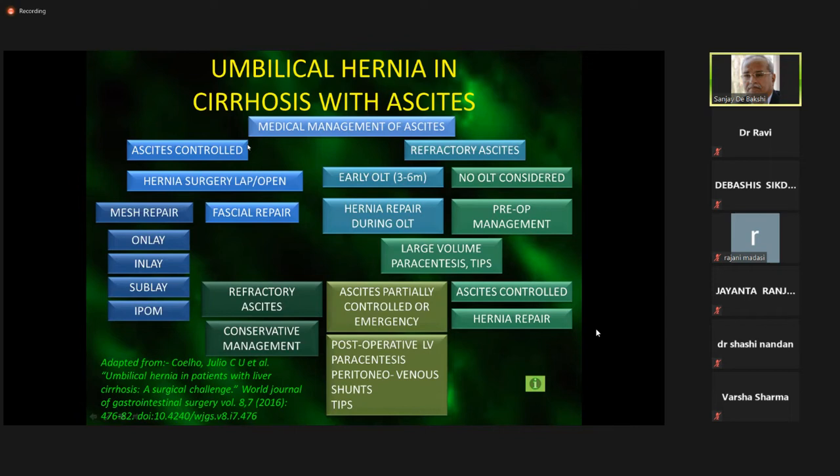And if you were doing a mesh repair, we just talked about an onlay, an inlay, a sublay, and an IPOM. But if the patient had refractory ascites, and is heading for an early orthotopic liver transplant, 3 to 6 months, you repair the hernia during the orthotopic liver transplant. But if you were not considering an orthotopic liver transplant, what then? You do a pre-op management, and in the pre-op management, you either go in for a large volume paracentesis or a TIPS. And if the patient had an ascites which was controlled, then you had a hernia repair like you had for a controlled ascites. So either a fascial or a mesh repair.